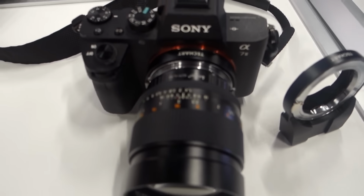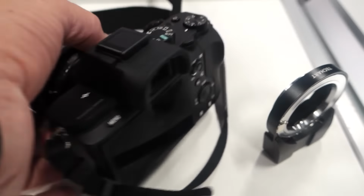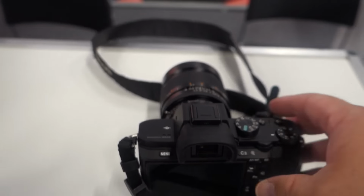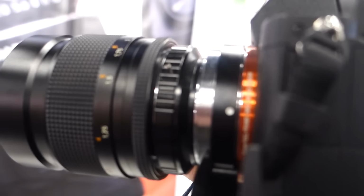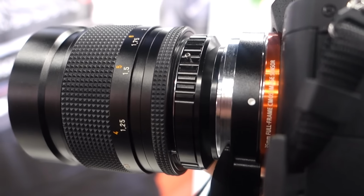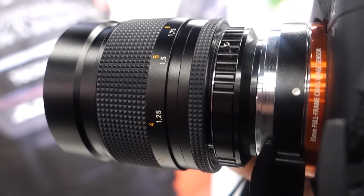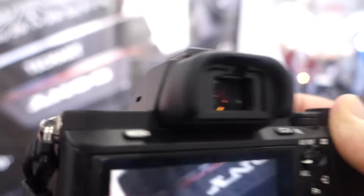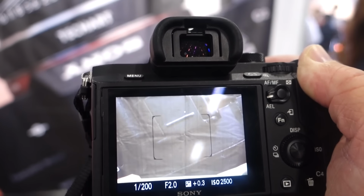So here we have it on the Sony, and as you can see, it's a converter for the Leica, and it works really well. So you pre-focus it a little bit over 50 mil, and this doesn't work, of course, but I will show you guys very quickly how it works. And it's pretty snappy. It's not as fast, of course, as a new lens, but it's very, very nice and snappy. Absolutely love this. So check them out, and I'm sure you're gonna love it if you're into analog photography.